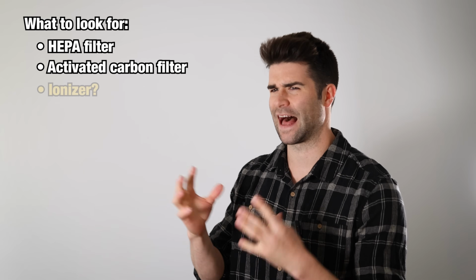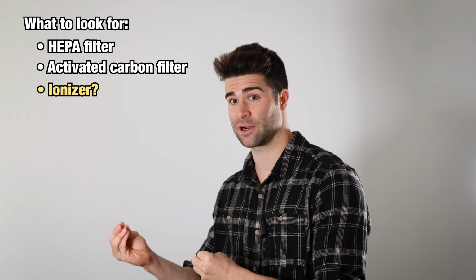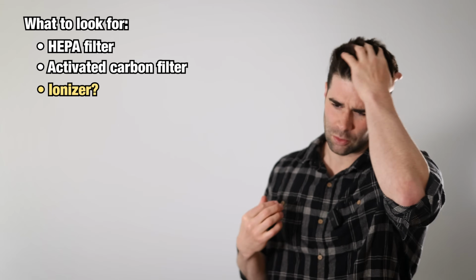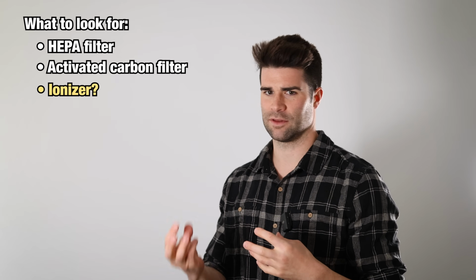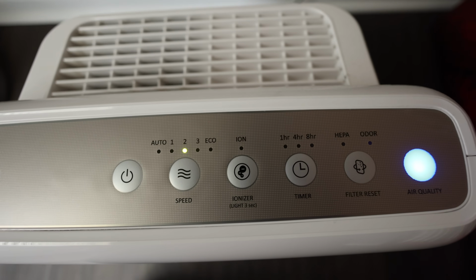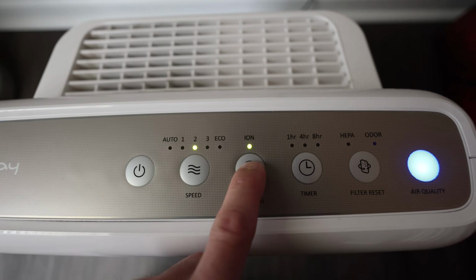Okay, now what about an ionizer? You might have seen some air filtration devices having an ionizer on there, or some being just ionizers in general to ionize the air. Well, personally, based on what I've looked into and what I found out, I'm staying away from ionizers. Now, I do have one air filter that has an ionizer on it, and I'll get to what I have in a minute, but I just turned that off.